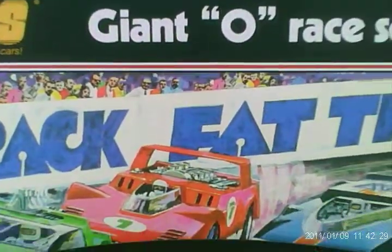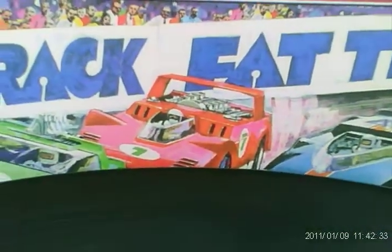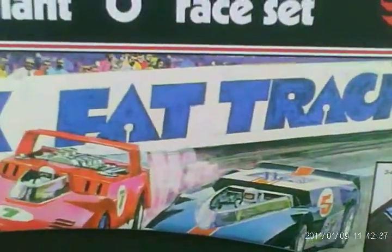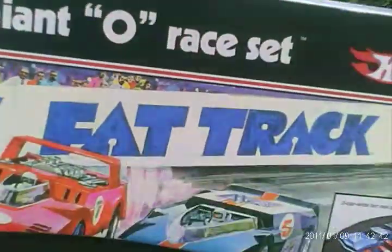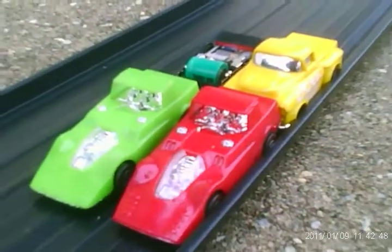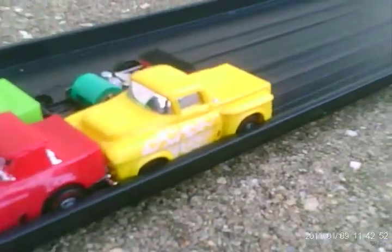Anyway, the reissued 2006 Target's exclusive Giant O racetrack. Got it on eBay. See, somebody got it for a song. I paid a little more than that, but still happy with it. And take a look at the lineup here for this race. Let's try them in the conventional way again. There's the new red Spoil Sport, the green Spoil Sport, the '55 Chevy Flash Rider, I believe it is.